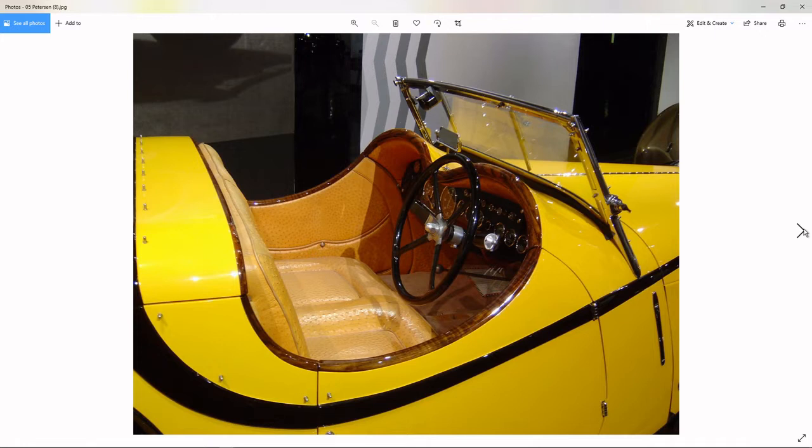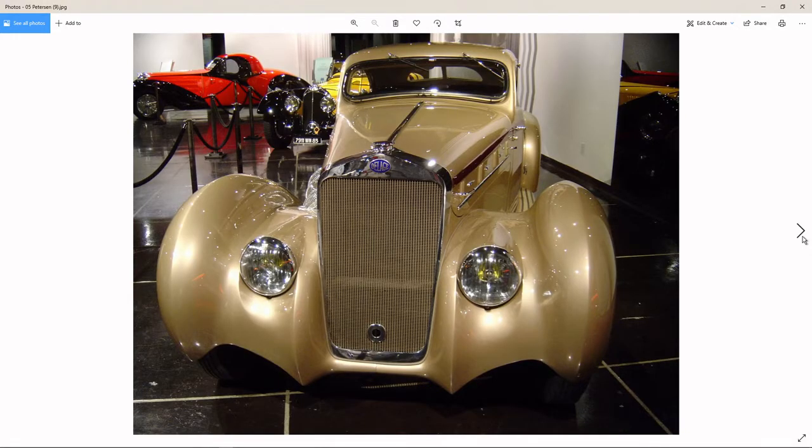This interior is crazy. It's got an ostrich leather interior, and then this crazy wood trim going around the whole thing. And like these two bumps here are really nice. All these different gauges. How do you pronounce this name? Delage? Very attractive looking vehicle.